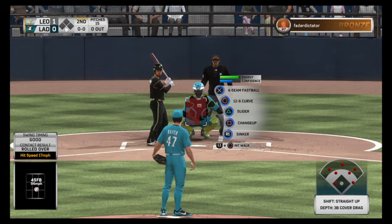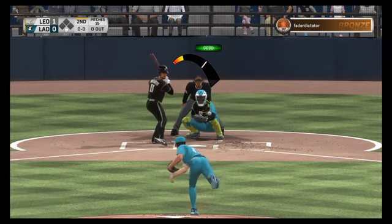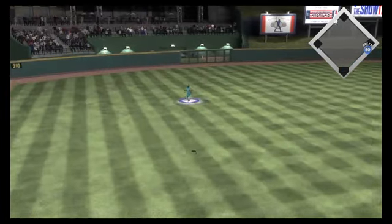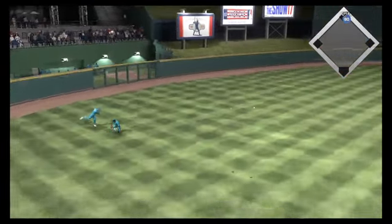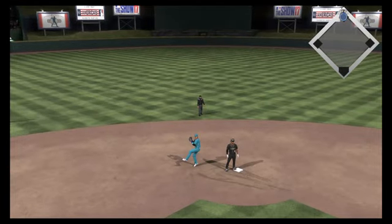Here's Ender Inciarte. He'll lead it off here to begin the second. Right fielder, Ender. That's lifted the other way out to left. Brock waits on it. He leaps, but he can't get it. It's down for extra bases. And he'll pull into second here with nobody out.